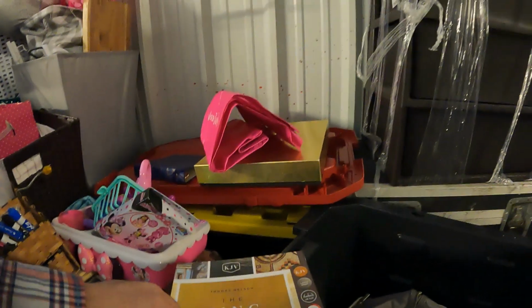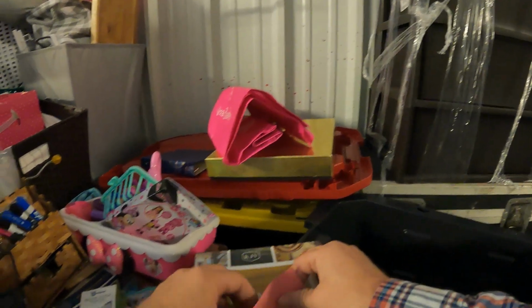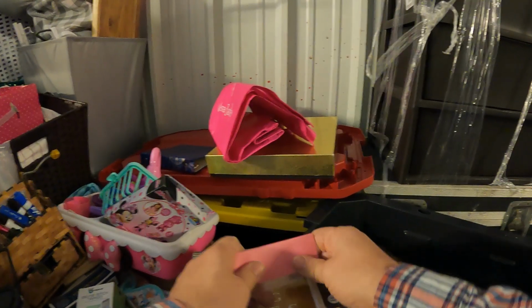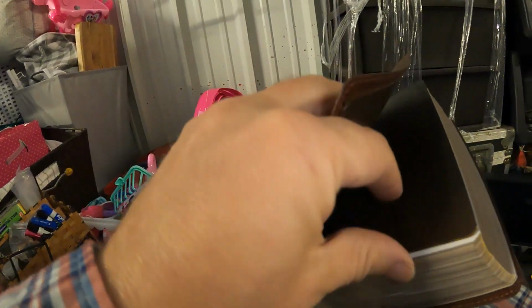Okay, there's something in this. Ooh, I think it's a nice Bible. Most of the Bibles we give away for free. But when we get a really nice one, yeah, we will sell them, because these are, you know, very, very expensive. This is a really nice one, it looks like. King James, it's all leather. King James Study Bible. It hasn't been written in.